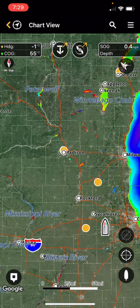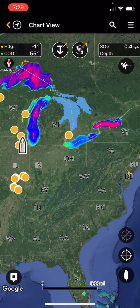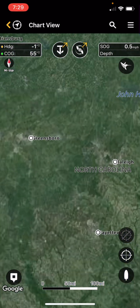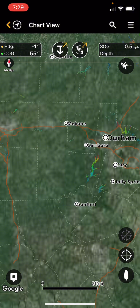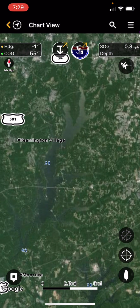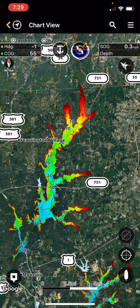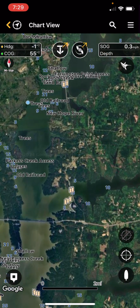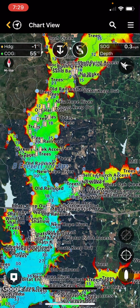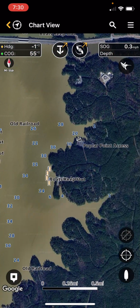I'm just going to zoom out here. I can go anywhere in the country, and there are maps. So I'm going to go to a state that I never fish. Let's go to North Carolina. I'm going to zoom in on a lake. Again, this is a lake I don't know anything about, but you can see I've got all the contours. And as this reloads, the contours are color coded, so I can see specific information.